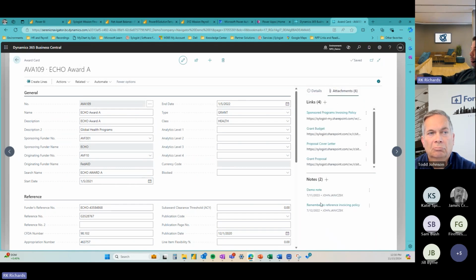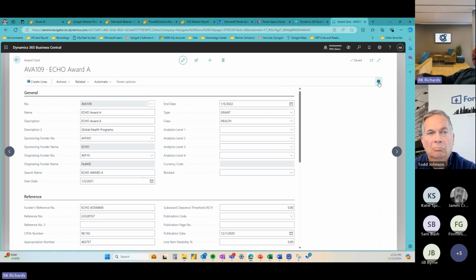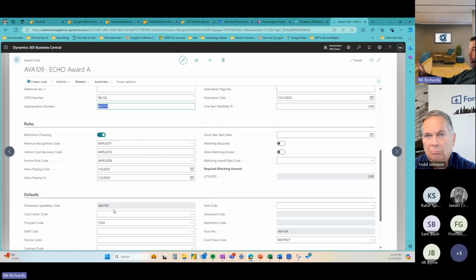attached when this was a proposal. So I can still get to my grant budget, I can still get to my cover letter, my proposal, and any of the notes that I've added subsequently. So that's the award record, and I just wanted to go through that because now we're tracking the reference number, the CFDA number, the appropriation number, all of the things that you need to know for reporting reasons. That's all housed in this record.